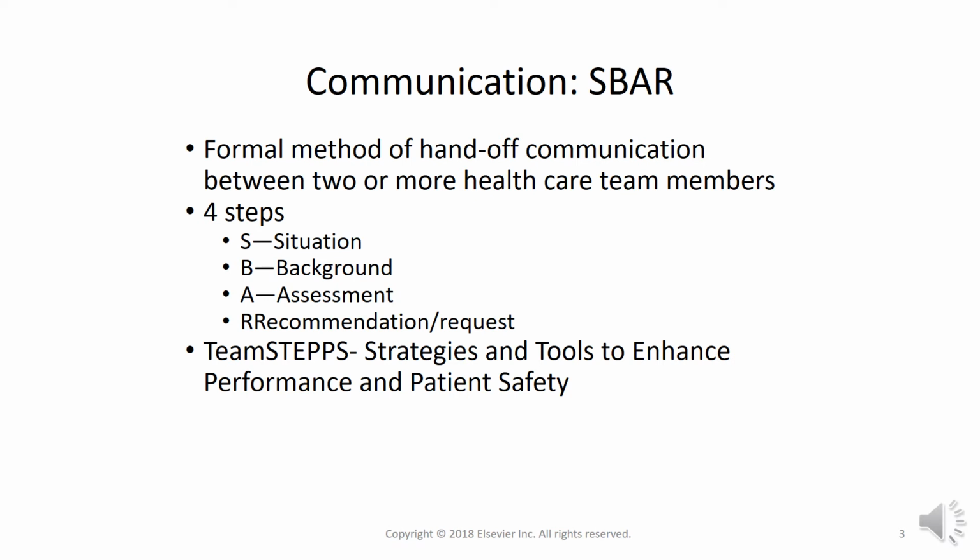How many of you have heard of SBAR communication? I know that you have. You should be using this in your shift report, bedside report, when a patient goes for a test, upon discharge, when making appointments or arrangements with other agencies for the patient's care. Okay, so let's go over the SBAR a little bit.